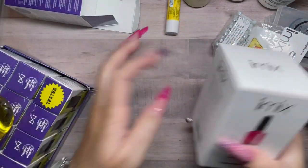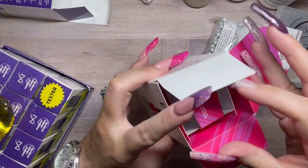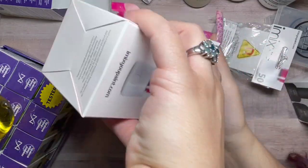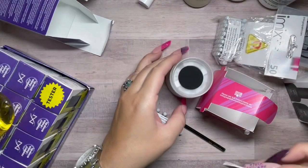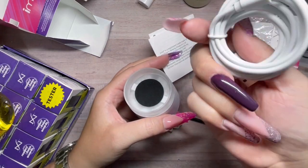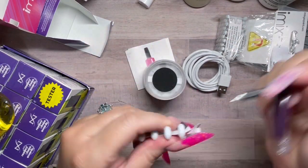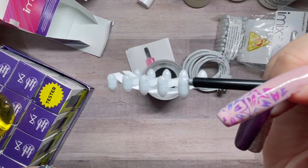And last but not least, with Famous Names, I got the iMix. Let me show you. Right here, you have your iMix. You have your USB cable, your instructions. You have a wand and these little teeny mixers which attach this way.